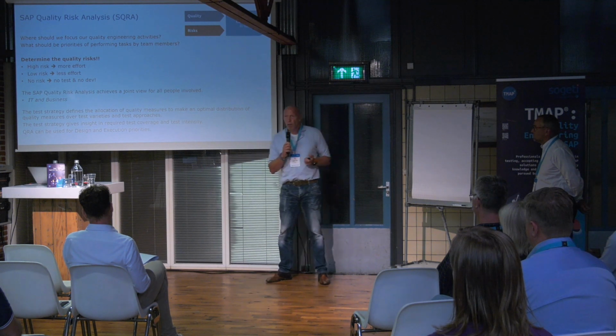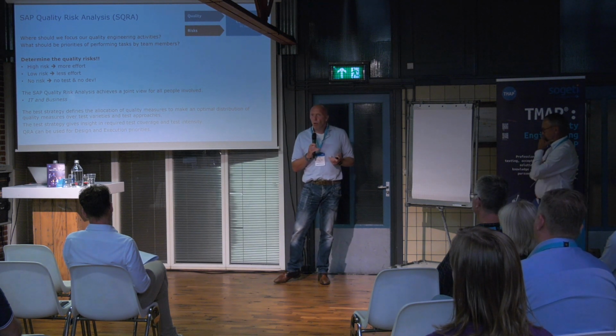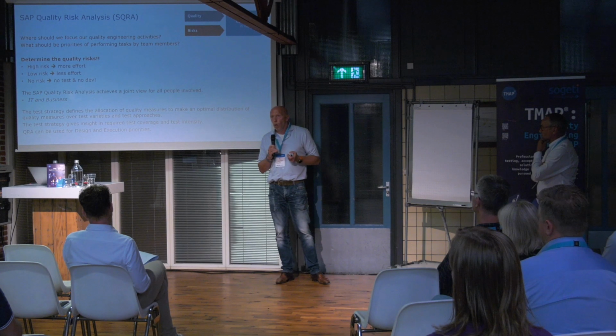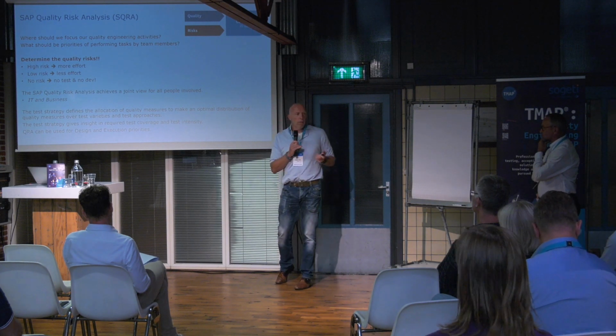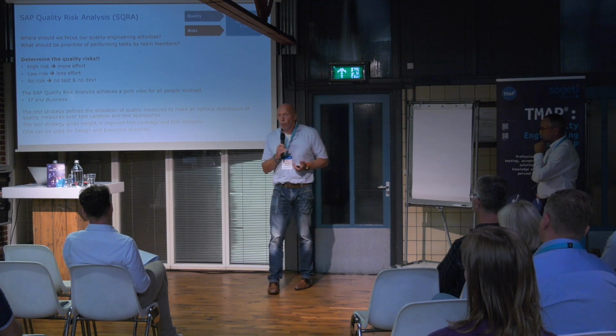And especially in SAP, there are so many teams and stakeholders involved that it's important that all these noses are pointing in the same direction. We all should be aligned on what is quality, and especially if we are in multiple countries, multiple locations, and we don't see each other physically.